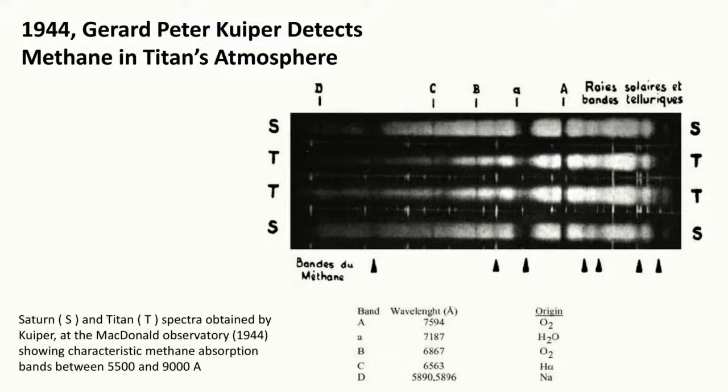See, I'm getting an error message. Something went wrong. Trey, reloading the page. Can you see the slide? We can see the methane slide, yes. Okay, very good.